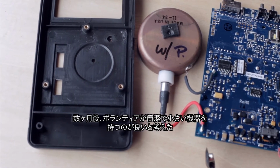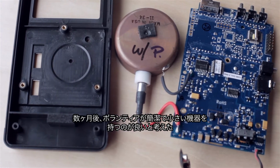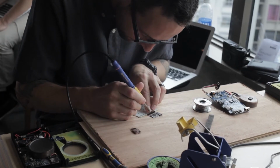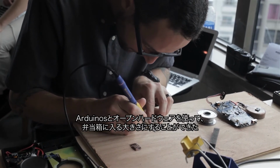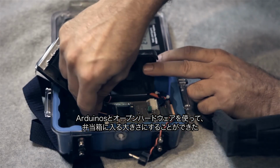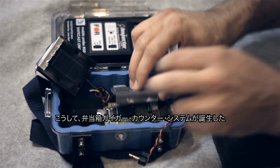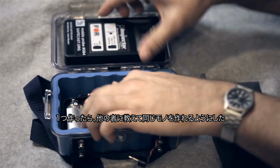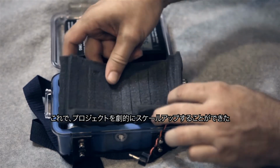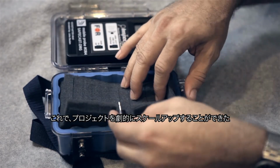After a couple of months, we realized that it would be much better for volunteers to have something that would be very concise and compact. As we redeveloped the whole system, we were able to use Arduinos and open hardware to fit it into a bento box. And that is how we came up with the bento Geiger system. Once we built one, we taught other people to build many more of them. And that really allowed us to scale up dramatically.